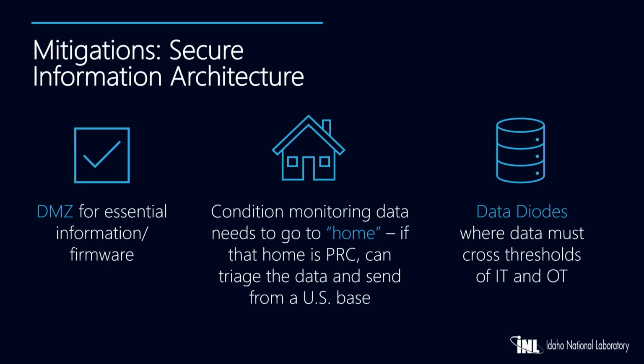Again, I mentioned secure information architecture. We're looking at, in the guide that we have, how to make sure that data that the company does need is put in the right place and isn't connected live into your network as well. And lastly, this isn't all the things. I'm not going to read out the 92 mitigations you could possibly use. You can read the report.